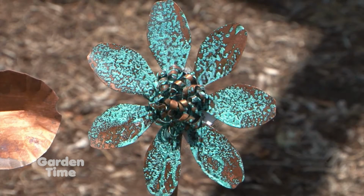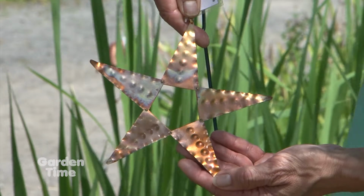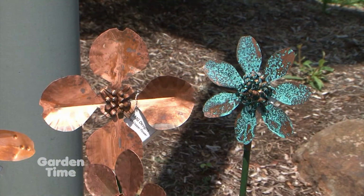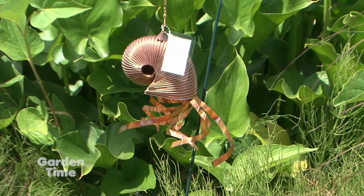Yes, it does. And I was looking at the detail of the sea star, and there's even rivets. The pieces are riveted together. It's amazing. Yes, everything is handmade, hand cut, hand put together. There's no soldering or anything. It's all done by rivets, so it doesn't fall apart. So it can be outside. Even these, there's no soldering at all in any of my stuff. And really, you want to have it outside.